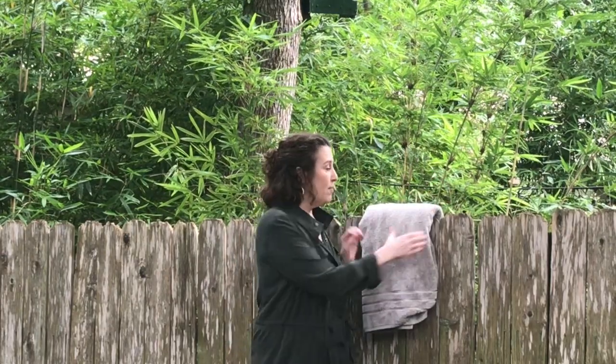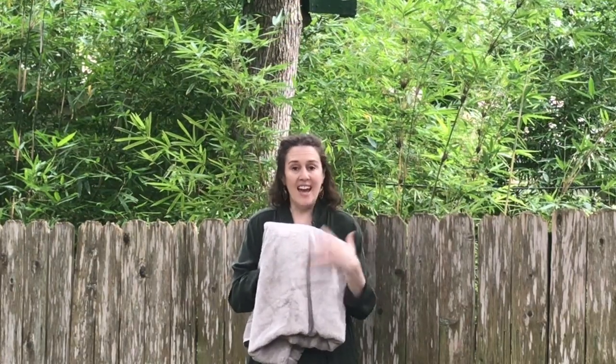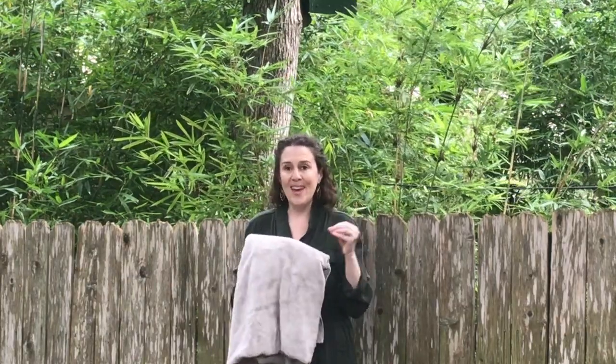Another amazing thing about bamboo is that it's naturally antimicrobial. So my bamboo towel here is going to naturally repel mildew, mold, viruses, bacteria. So that's another thing I love about it. I know it's keeping my skin super soft and healthy. It's also odor resistant and really easy to take care of. Not a lot of shedding. There's one thing I don't like in a towel, it's a towel that sheds.